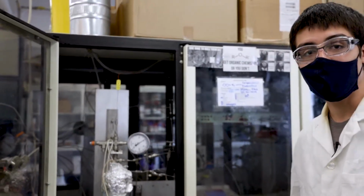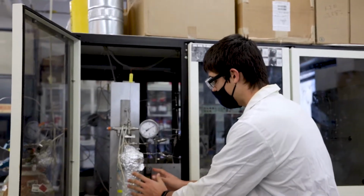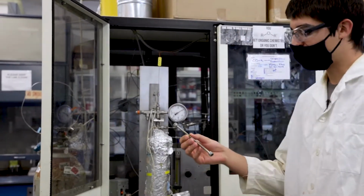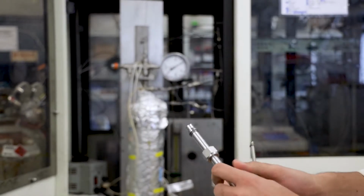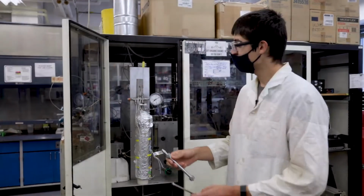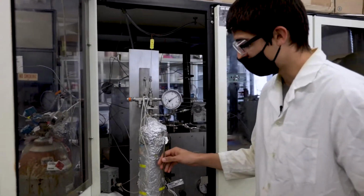This is an example of my reactor setup. My reactor is actually in here inside this insulation, and there are different reactor tubes that I use depending on the amount of catalyst that I need. Here's a smaller tube, and here's a thicker tube. Inside here is one of the reactor tubes, and they're placed in here.